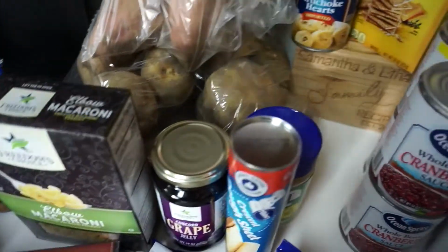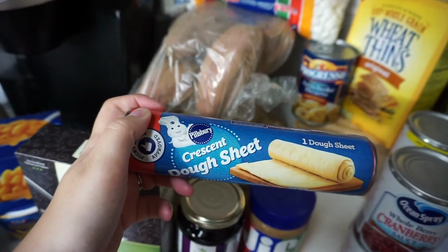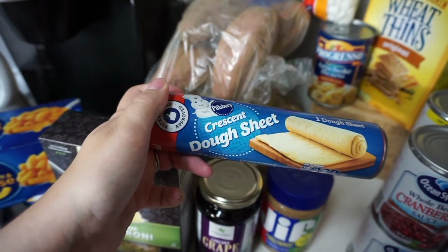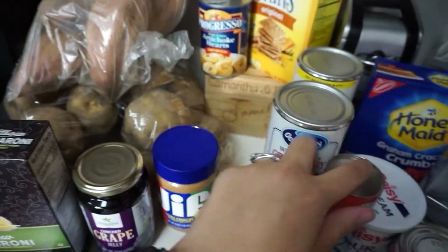So after that, we just picked up some crescent dough sheets. I'm gonna make pigs in a blanket for Thanksgiving. I didn't get the little hot dogs yet because I like the ones that they have at the Japanese grocery store, so I'm gonna go next week and pick up some of those. But that's what I'm gonna use that for.